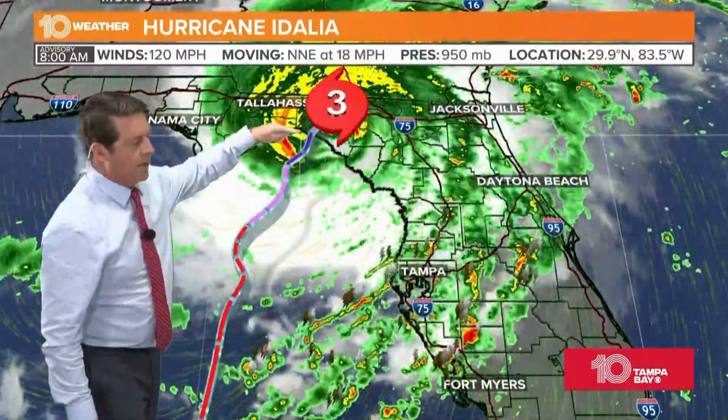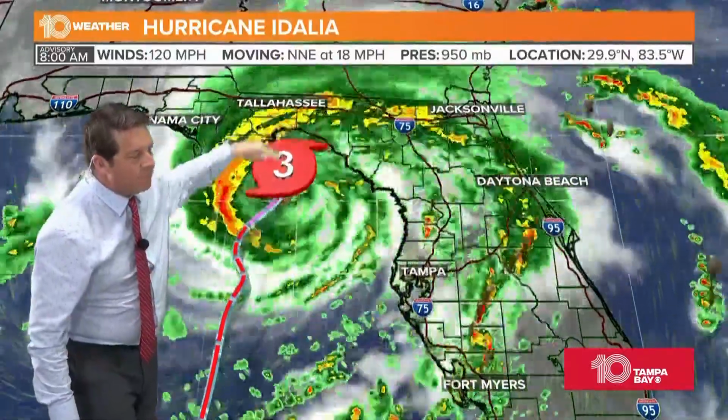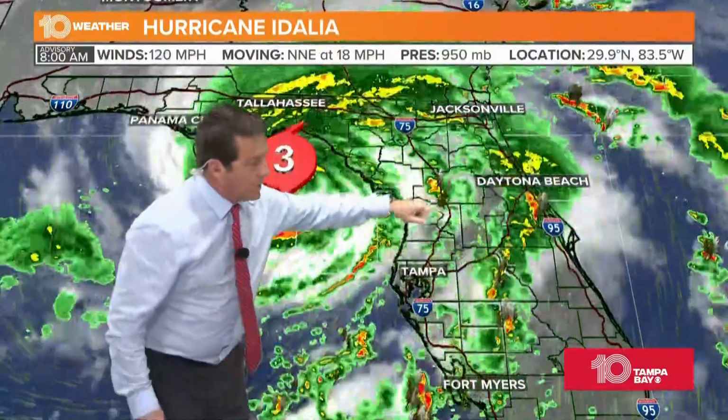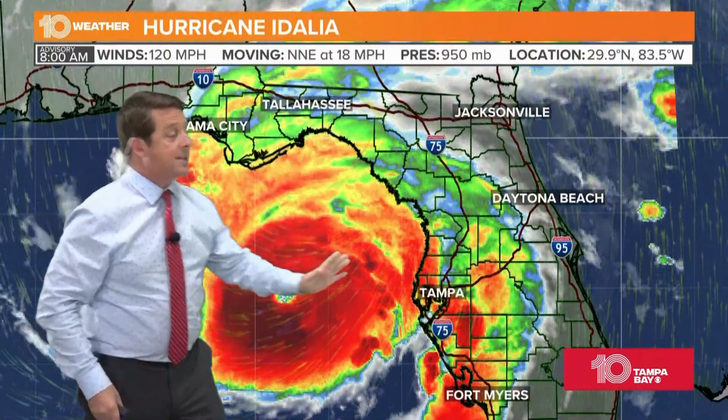Because, and look, here's the deal. Cat 3, Cat 4, Cat 3. See the blue? The blue right there is Cat 4, and right before landfall, it got down to Cat 3. Not big, not much of a difference, right? We still have all of this rain to deal with, and that will come in. I think it's actually pushing further in.